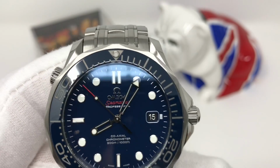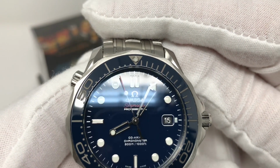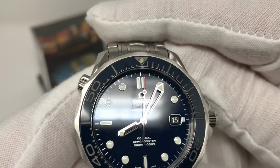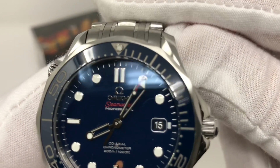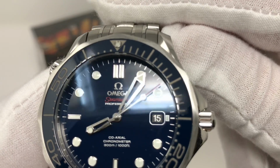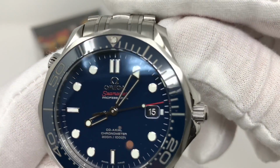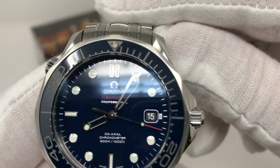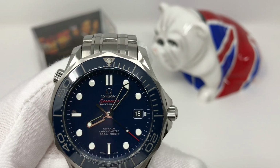The date background is beautifully framed, and it's changed from white to blue. And pay attention to the detail of the beautiful silver numerals, which are nicely contributing to the overall wonderful impression of this dial. Now, the hands were a little bit concerning to me.